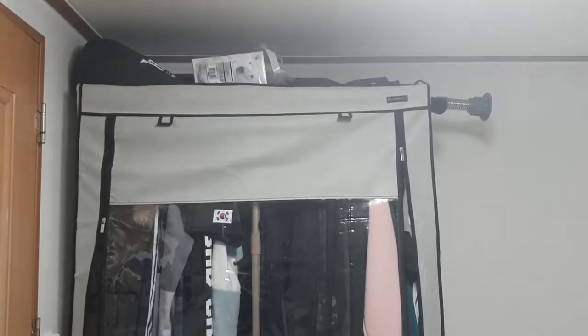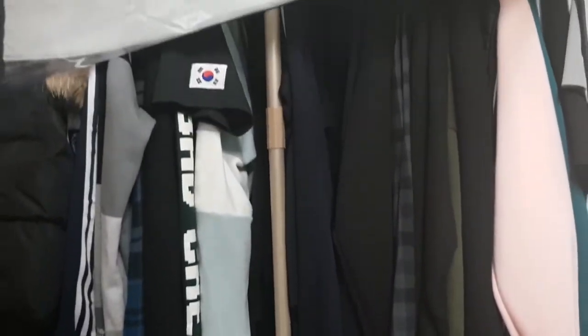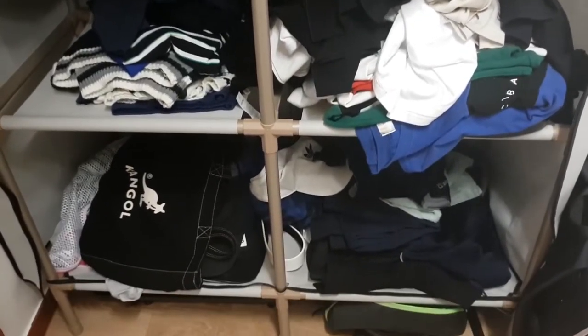And this closet is also a very important thing in my room. I was quite worried because there wasn't enough room for a closet, so I just thought a cheap one would do. And when I bought this, it was $30 online, and it's much better than I expected. It's really sturdy and it has a lot of space.